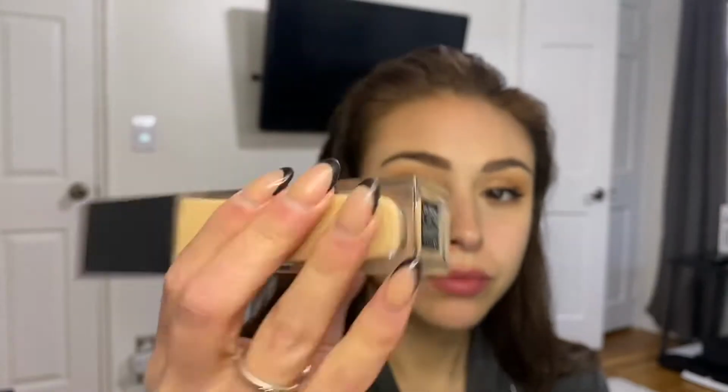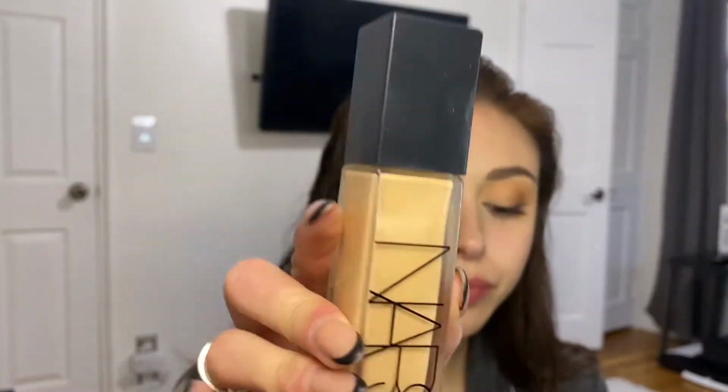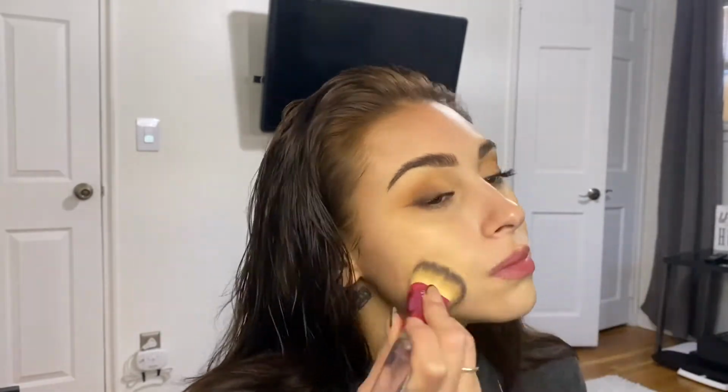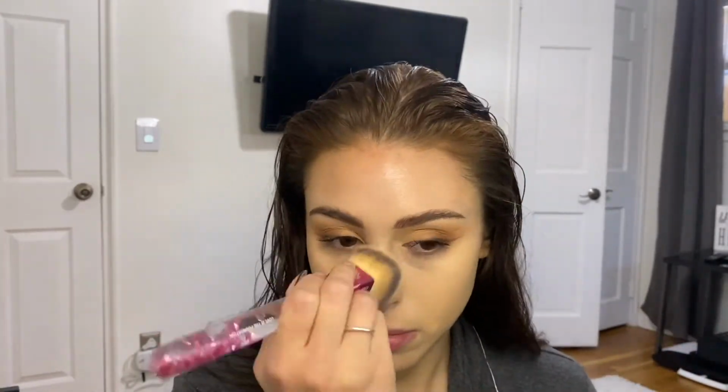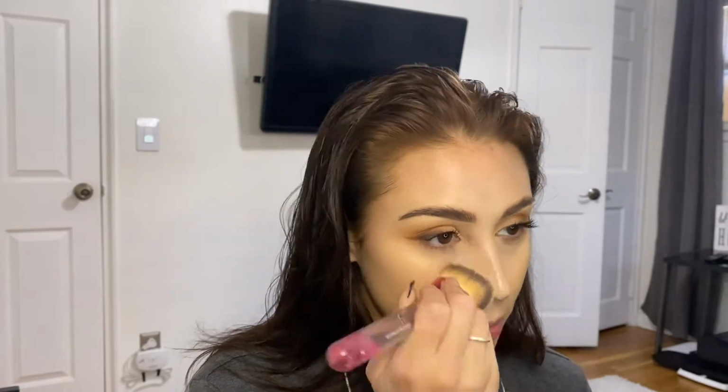For foundation, I'm going in with my NARS Longwear Radiant Foundation. This is kind of new to me, and I've been liking it so far. When I first applied it, it wasn't as hydrating as I expected it to be, but it still has a natural radiant glow to it at the same time as being very full coverage.